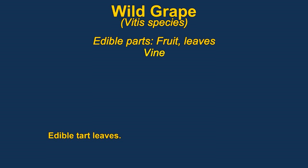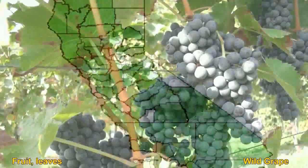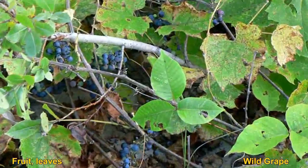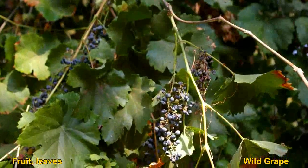Wild grape obviously have fruit that's edible to humans. It can be poisonous to dogs, by the way. What some people don't know is that the leaves are actually quite good. They're very tart. They have a pleasant sourness. They are a little bit tough when they get older, though. Like many fruit, grape tend to be better after the first frost.